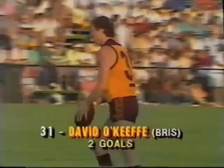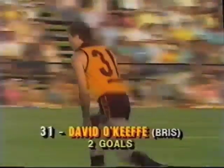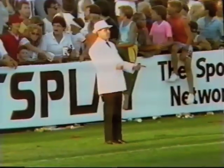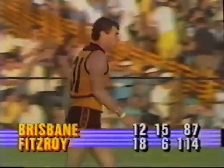But one player they could make into a forward, I saw him kick 9 goals one day for Melbourne, is John Fidge. I really believe he could be a top-class forward. There is the kick by O'Keefe. 3rd goal of the game to David O'Keefe. A good effort. And the Bears move on to 12-15, 87 to Fitzroy, 18-6, 114.